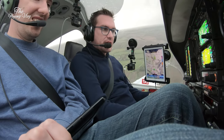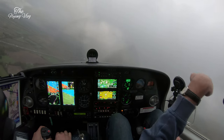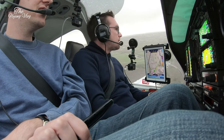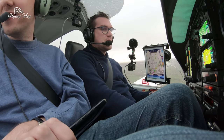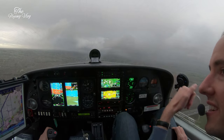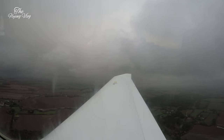Okay, brakes off, undercarriage, T's and P's. There's the line, here it is! Well, that's the downwind leg. Approaching minimums. Hey, you set 800. Yeah. Wow. Minimum. Look how clear it is down there. Golf November Yankee, 21 left downwind. Golf November Yankee, roger.